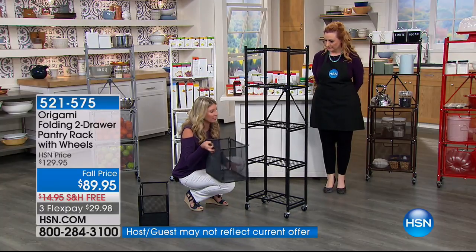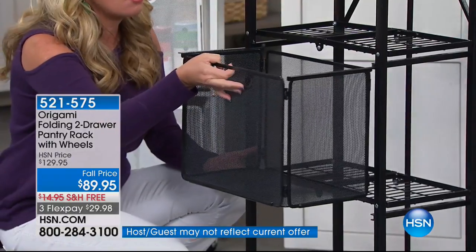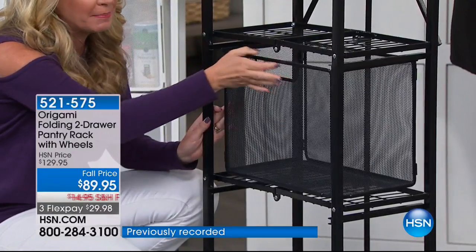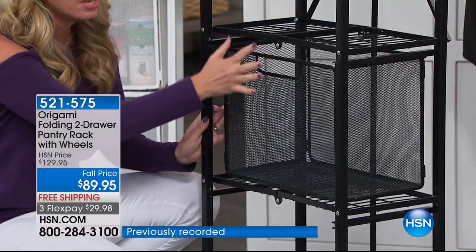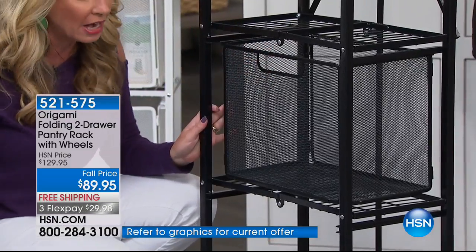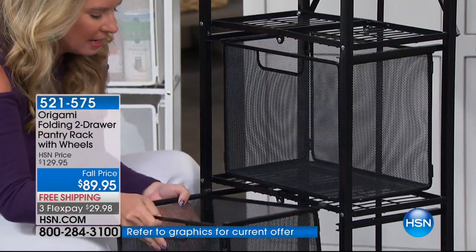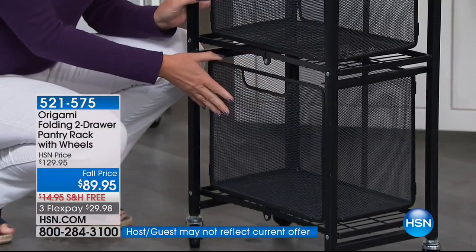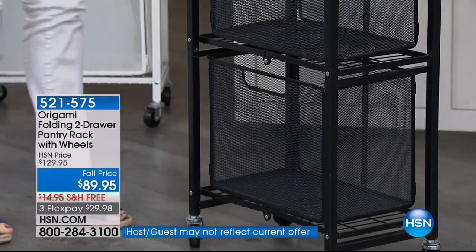But take a look at the drawers. They slide in so nice and easy. There are no tracks. There are no wheels. There's nothing fancy about it. They're both the same size, so you don't have to wonder which one goes where. And again, slides in perfectly just like that, and then there you go. That's your drawer system. So again, think of all the stuff that you can pack in there.